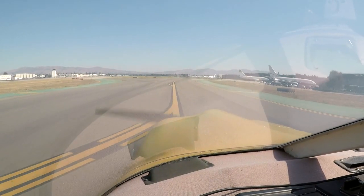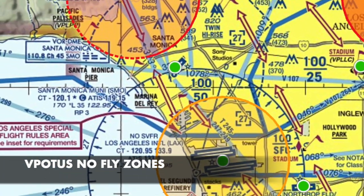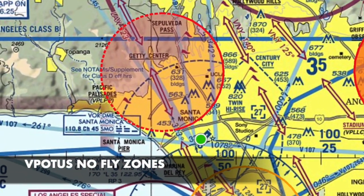So we still have to avoid LAX. Not so much LAX that's the problem, it's the TFR for the Vice President over Santa Monica. So I can't descend or ascend without dealing with air traffic control, and you may be rejected. Right. So she flies in and out of Santa Monica? No, but she might be staying in Santa Monica. Right. Okay, that makes sense. So she flies in to LAX.